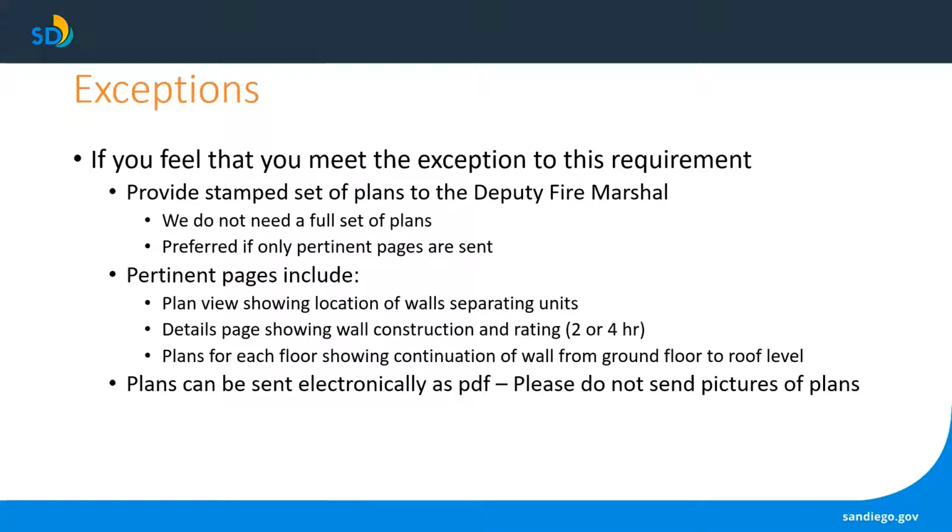So the pages that we would like to see would be a plan view showing the location of the wall. So it's basically an aerial view of your property where we can see the location of those walls, where they are in your building, and how they're separating the units. The details page showing the wall construction. So there's going to be a page showing that 2-hour wall, how it's constructed, and it's going to give us basically an identifier that we can find later in that set of plans to see where that wall is located. And then we're just going to want to look at the plans for each floor. So if you have a 3-story building, we're just going to want to see the floor plans for the first, second, and third floor and make sure that we see that 2-hour wall that's visible on each floor.